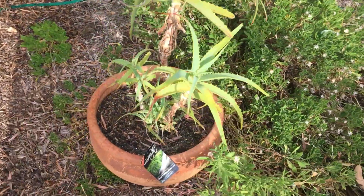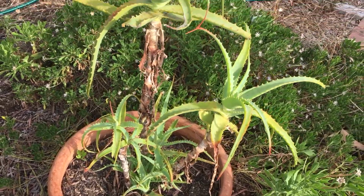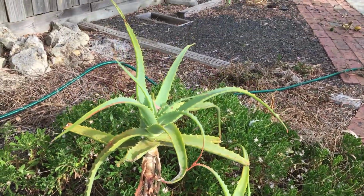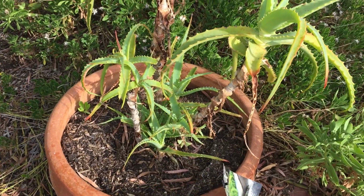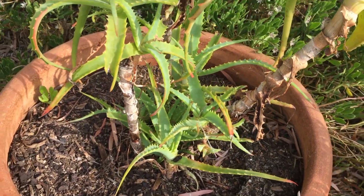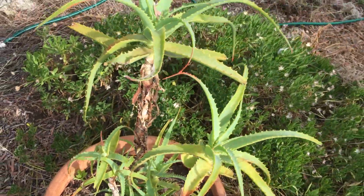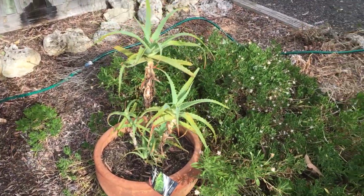This is a plant that one of my friends gave me a while ago from her place. She's not really into succulents and that sort of thing, so she gave it to me, and it was looking a little bit sad, but look at this. It's got new little babies growing at the bottom of it. It's looking really healthy, and it's gotten a lot taller, so that's exciting.